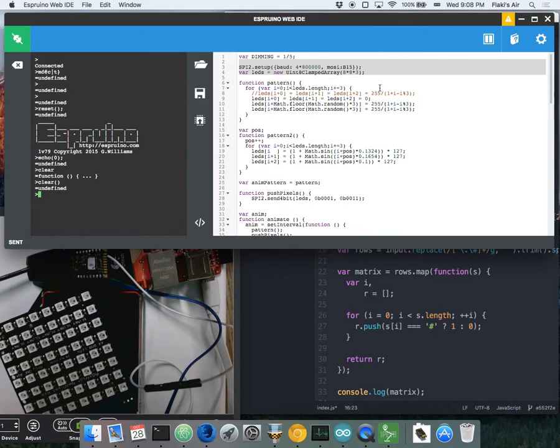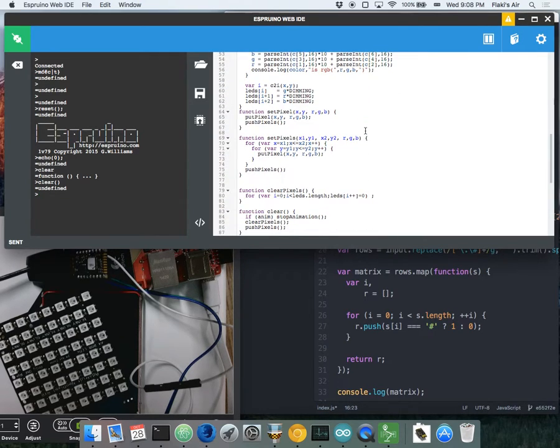I just wrote a few convenience functions like setPixel, which I can say setPixel 1 and let's make it orange. There we go. I don't think you're going to see that it's orange, but I can also set pixels from 22 to 55 to whatever color this will be.